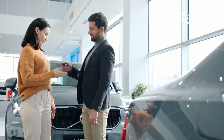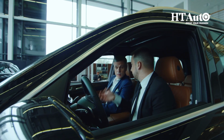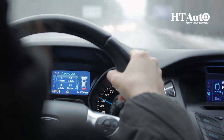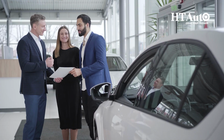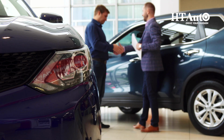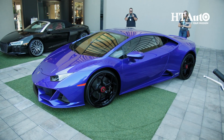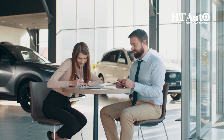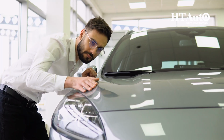Selling your car at the right time can make a significant difference in the value you receive. By considering factors such as mileage, condition, maintenance records, market research, timing, and negotiation skills, you can maximize your car's worth. Remember, being well-informed and proactive will help you achieve the best results.